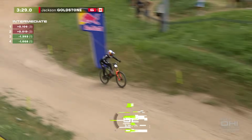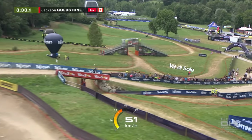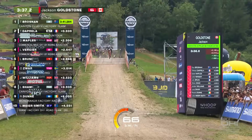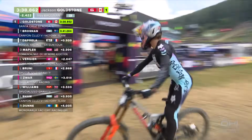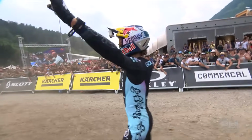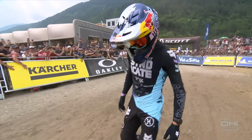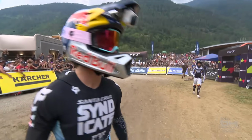Hangs on to it through the left-hand corner. 1 to go, then he just has to cross the bridge. Here comes Jackson Goldstone. Is it going to be 3 in a row in 2025 for the Santa Cruz Syndicate? Jackson Goldstone wins by 2.4 seconds in Val di Sole Trentino. The first rider to do 3 on the bounce since Danny Hart in 2016. What a run from that man.